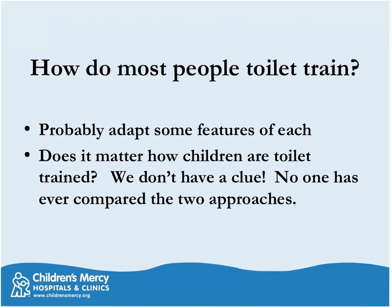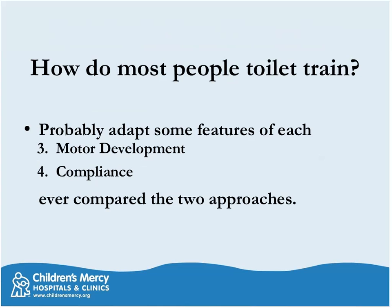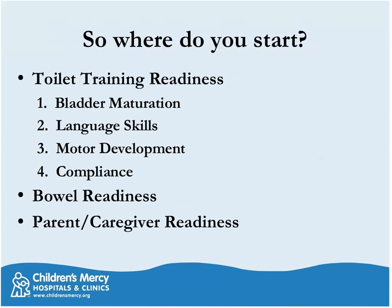How do most people toilet train their children, or the children they're responsible for? They probably adapt some features of each. Does it matter how children are toilet trained? We don't have a clue. Nobody has ever compared the two sets of procedures, at least not and published it in the research literature. So where do you start?